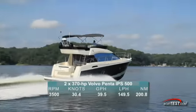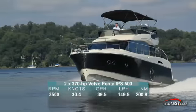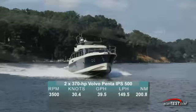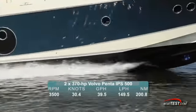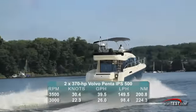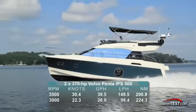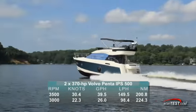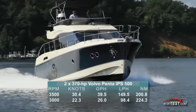Monte Carlo did such a good job of matching the hull to the propulsion system that the performance change is only 1/10 of a mile per gallon from 11 knots on up to our top speed. But with that said, I found the most comfortable combination of ride and performance to be right at 22.3 knots and 3,000 RPM. That speed produced a fuel burn of 26 gallons per hour, giving us a range of 224.3 nautical miles and an endurance of 10 hours while still holding back a 10% reserve.